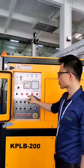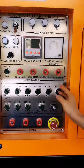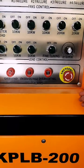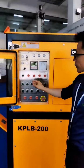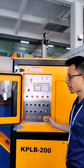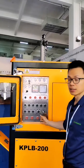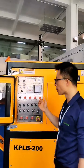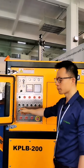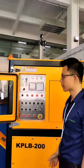Our load banks also have fan failure protection for each fan, and overload, overvoltage, and overheating protections. And for our load banks, if the fans are not started, you cannot add any load on it. That is to protect the safety of its components. Also, there is a master load switch. If it's not switched on, you cannot put load on it either.